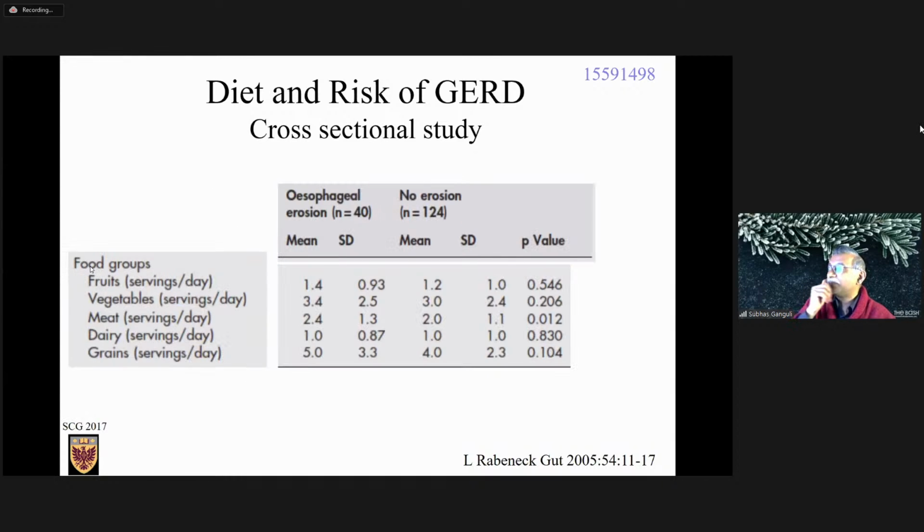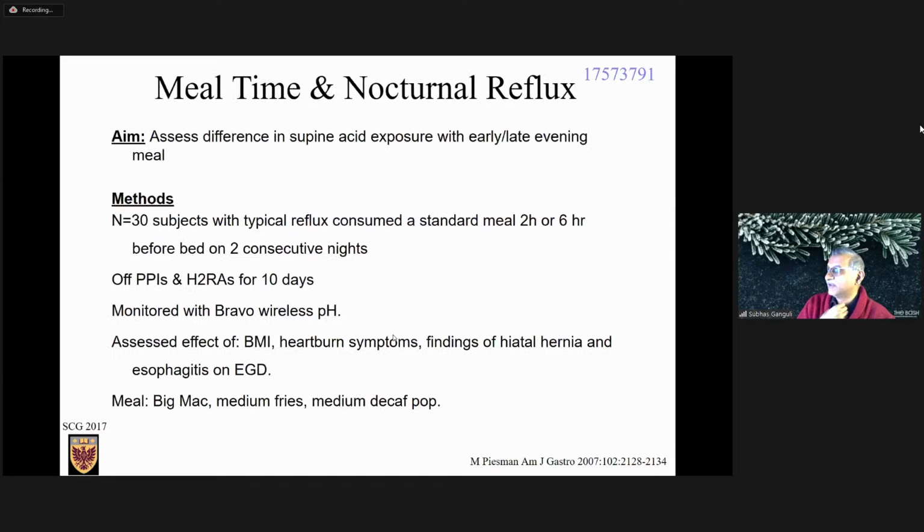Interestingly, when they broke down food groups, when it comes to meat, those who had no erosions, which are like ulcers in the esophagus, had 2 portions of meat a day, but those who had ulcers in their esophagus from heartburn had 2.4 servings of meat per day. In other words, more meat went with ulcers in the esophagus, and that was also significant.